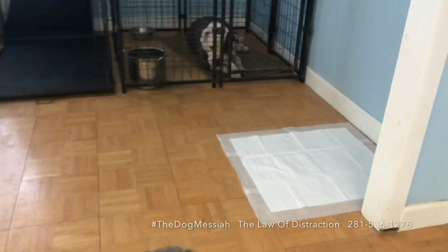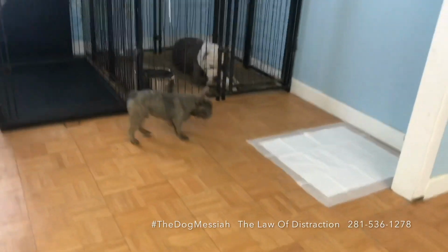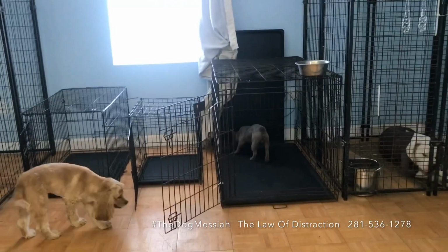If I saw him go potty, I would say good potty, and then I would give him a treat. Good. See right there, he's not interested in going potty. He's looking around for treats.